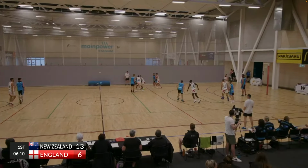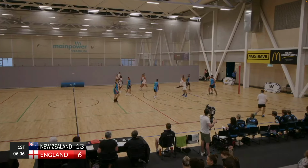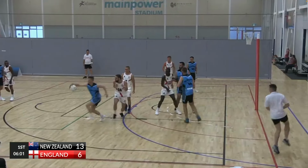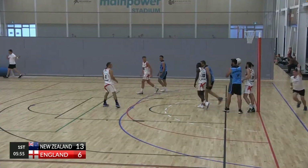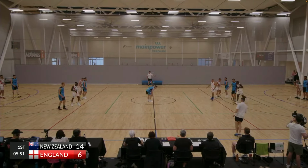I mean, really turning on the ball, the New Zealand men's invitational team really turning on the ball hard so that they can see down that court, let that ball go. James McCullen had a wee taste of it at the top, but just not quite enough.